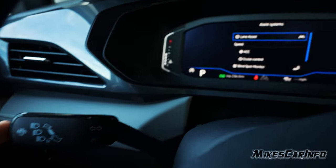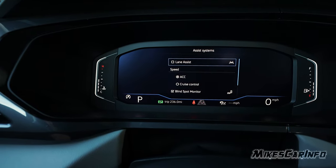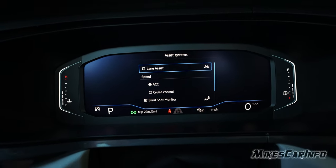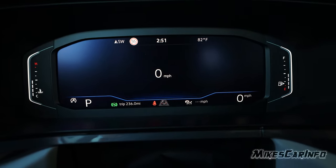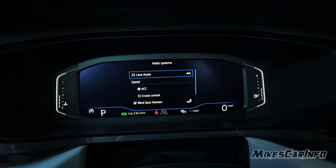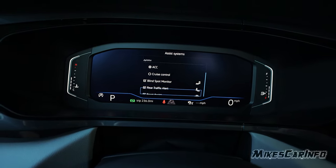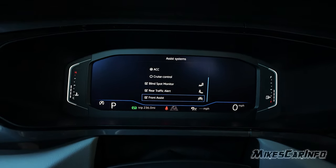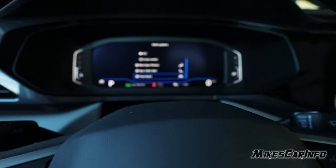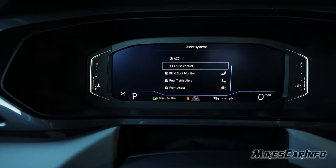When you push that, it pops up a shortcut to your safety systems. So you can turn on your adaptive cruise control, or you can just have it like regular cruise control, that kind of stuff. Blind spot monitor, we can go through that quickly to show you different things that you could turn on or off. And I'm using these buttons here to interact with the screen. So up and down is pretty self-explanatory.